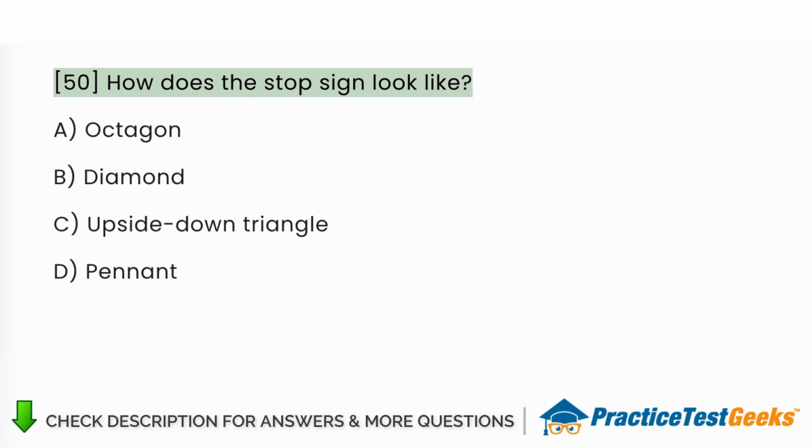What does the stop sign look like? A. Octagon. B. Diamond. C. Upside down triangle. D. Pennant.